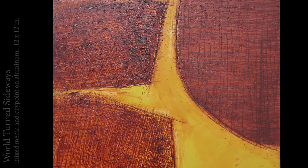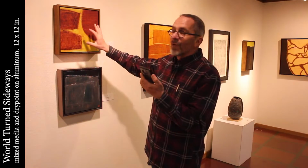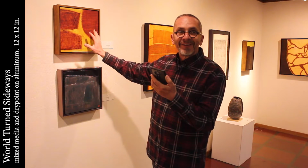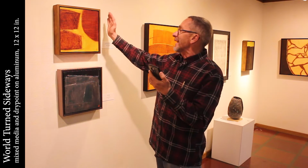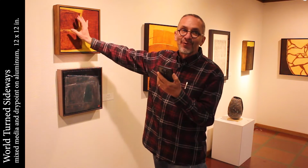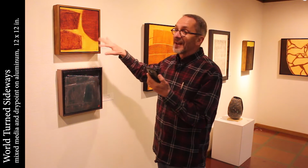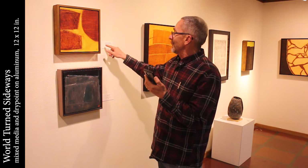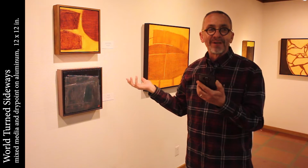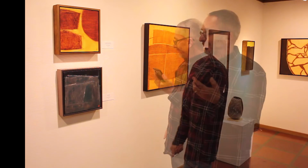This is actually taken from a previous image, and I cut that down and then started the tooling. I didn't know which way was up on this, and that actually influences the title, because this becomes a planet, possibly. I don't know what these forms are. So it's very obscure and abstract, and this does not have a reference as many of my other pieces do. But then I gave it the title World Turned Sideways, because I had to turn it sideways to decide which way was the top of the piece.